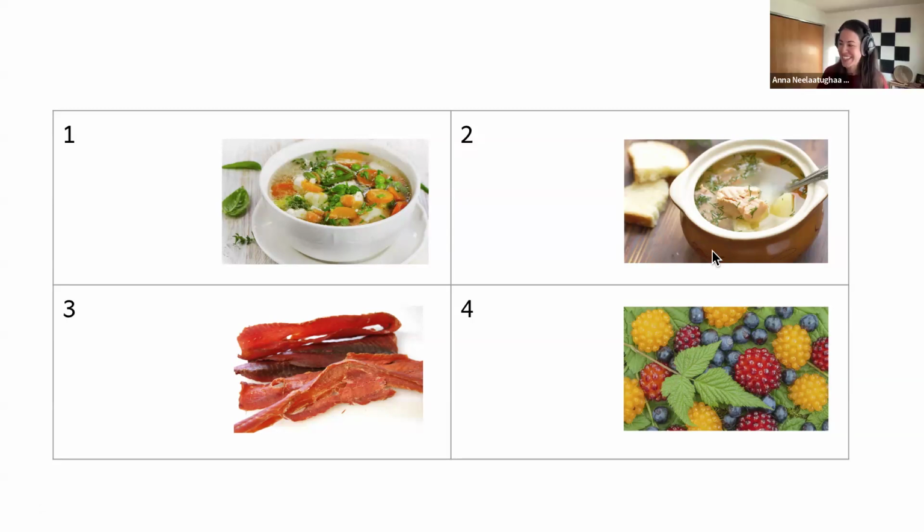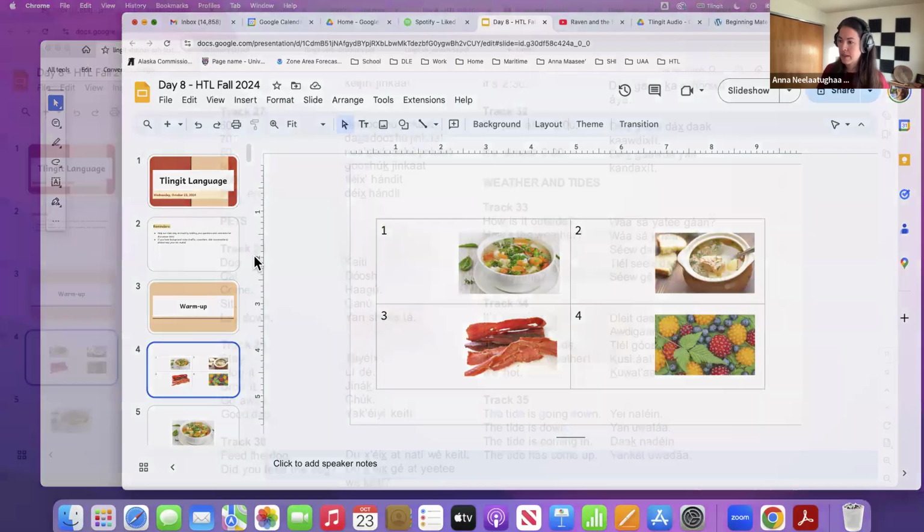And what about number two? Utchi. Good. Everyone repeat after me. Utchi. Good. And number three. Come back to that one. Give you a second to think about it. And number four. Everyone repeat after me. Tlein. Tlein. Good. Now, as an exercise, just doing our best, how do we spell item one?